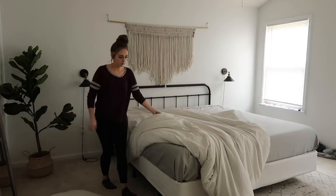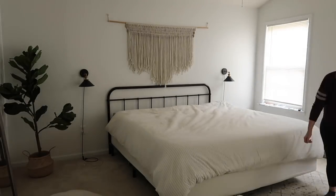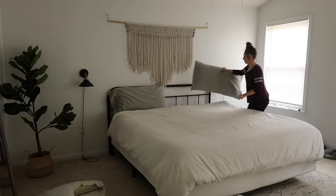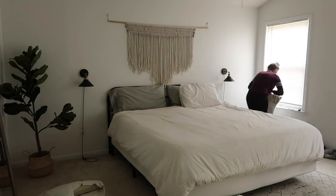I started off in our room, got the bed made. That's something I try to do every morning and just get things set for the day whenever I make my bed.